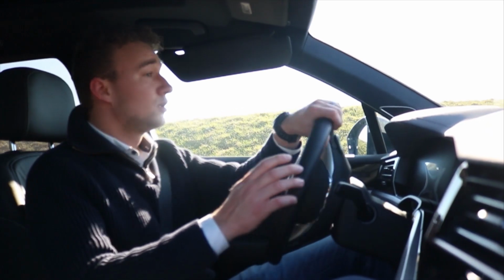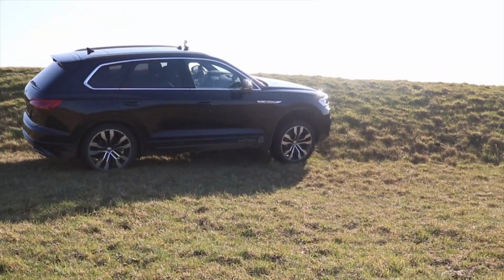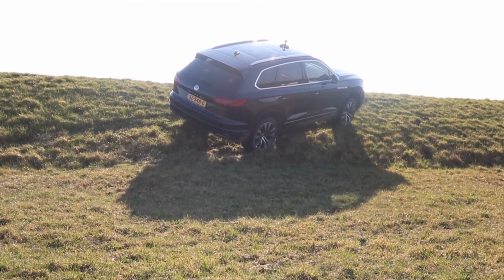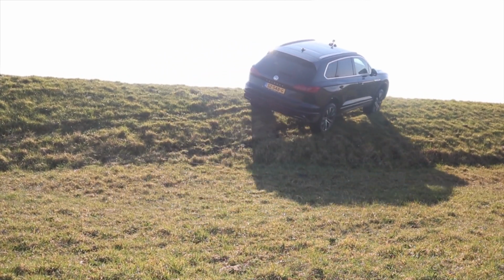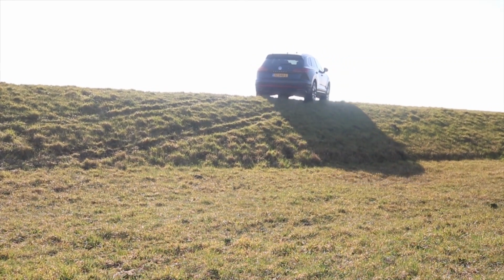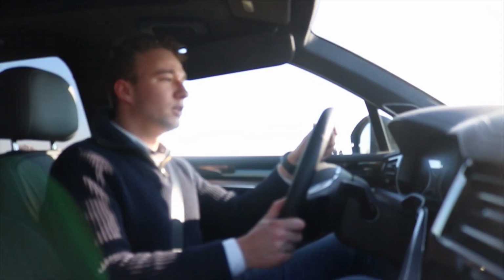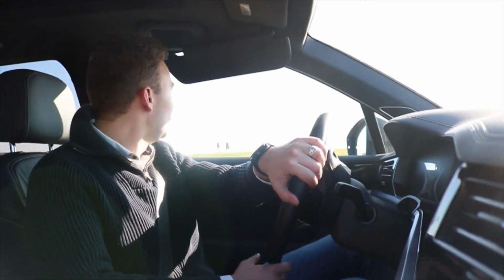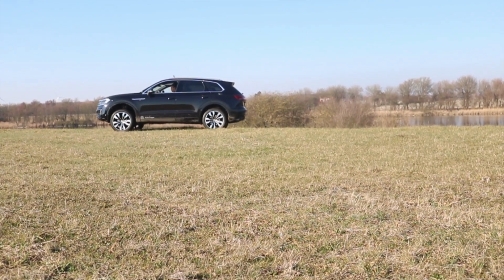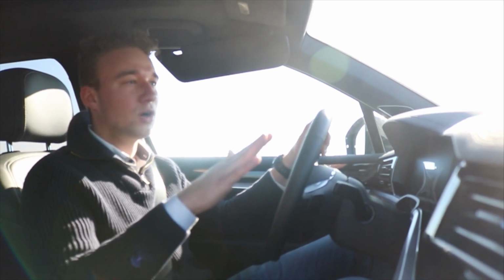Now let's just drive up it again. Why not? Okay. Some more power this time. Having to struggle for grip, but there we are again. Wow, I'm really surprised that a big luxurious SUV like this just drove up that hill without any problem at all.